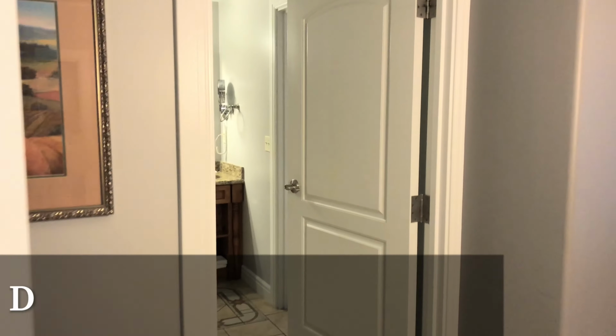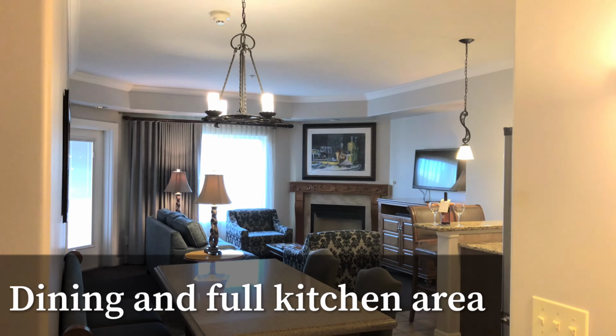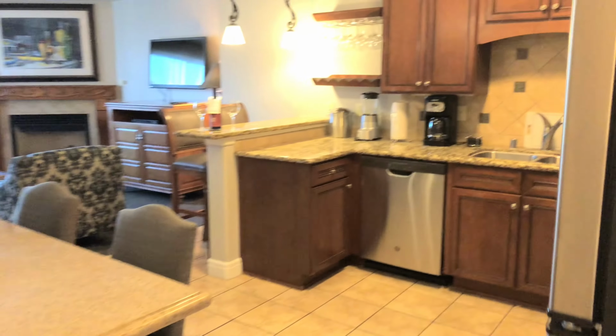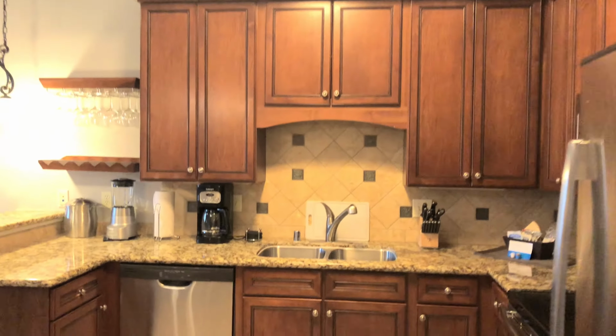We booked a two-bedroom unit. Basically, what it includes is one master suite and one studio area with their own locks. And yeah, so this is the place where we stayed for the weekend.